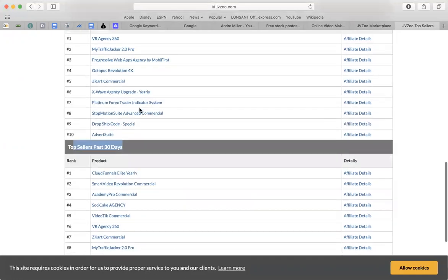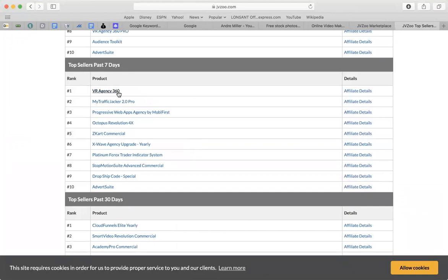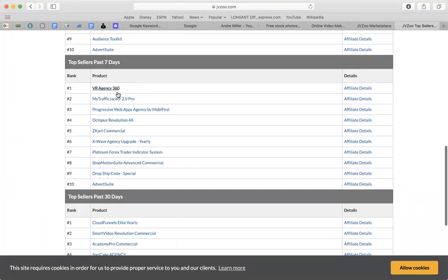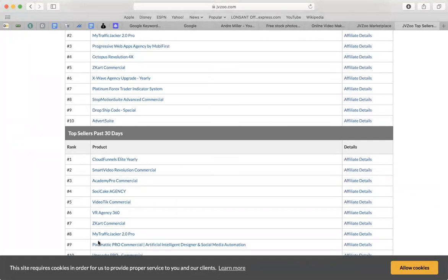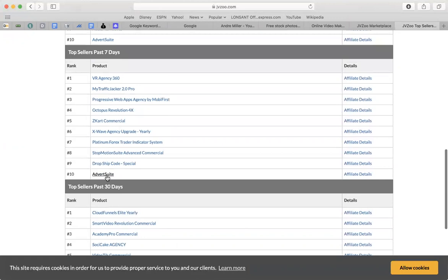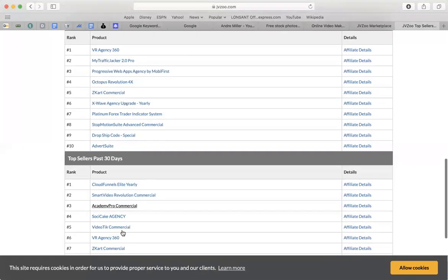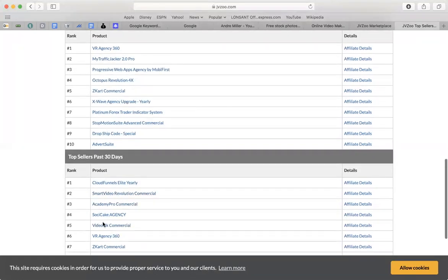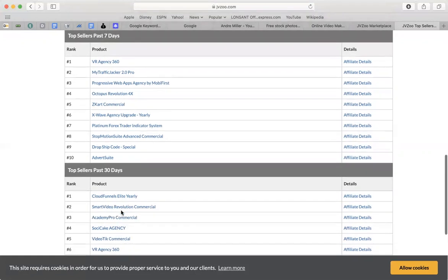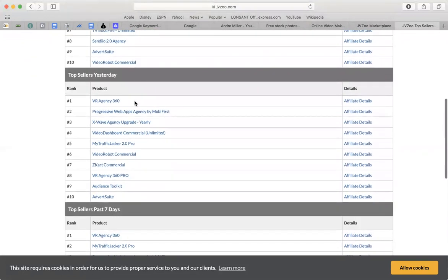Let's see if any one of these products are in the 7 days. So, yep, VA agency is not there. VA agency was somewhere down here, it was sixth. My traffic, that is not there, that is not there. So the products that were in the top 30 days are not in the top, not even in the top 5. That's weird. So then you look over at yesterday.